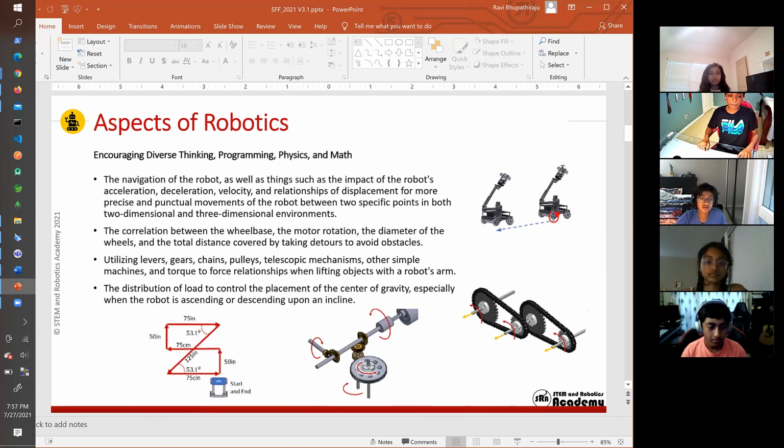Some examples of these topics include the navigation of the robot and the impact of acceleration, deceleration, velocity, and displacement relationships for a more accurate and time-effective travel of the robot between 2 points in a 2D or 3D environment. The association between the wheelbase, the rotation of the motor, the wheel diameter, and the total distance covered by the robot as it steers through obstacles.